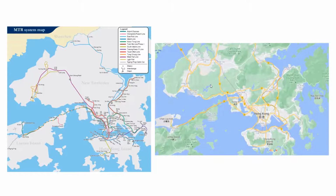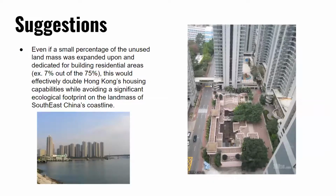So taking that into account, say you use a small fraction, like another 7% out of the 75% that is unused landmass, dedicating it to creating more living areas. This would effectively double Hong Kong's housing capabilities while avoiding a significant ecological footprint on the landmass of Southeast China's coastline, really. That was my final solution.